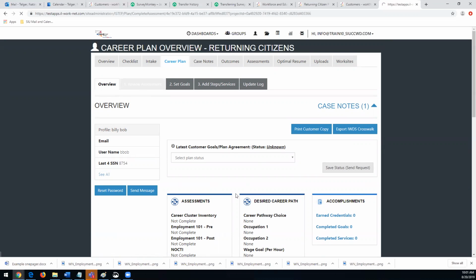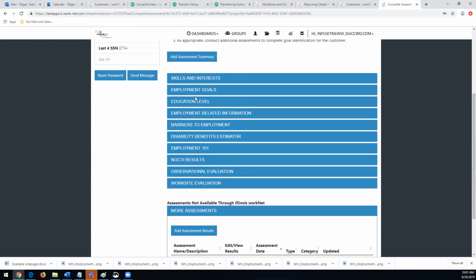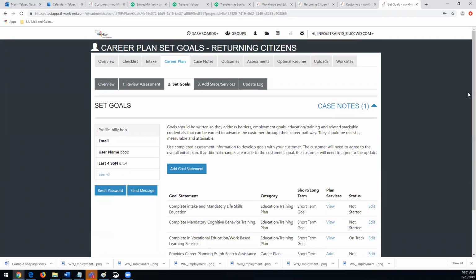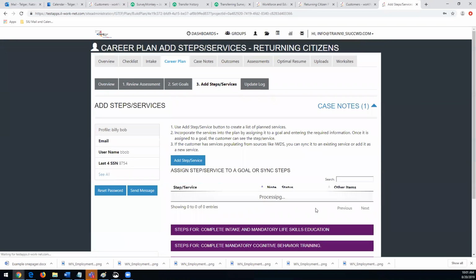If you'd like to go through the process, the career plan has a variety where you can see their overall different assessments. If you would like to update some of their information, their assessments, based on whatever you identify as their support service needs, you can feel free to do that. We have goals already identified, but it doesn't mean that more can't be added. And then we have a step for adding steps.